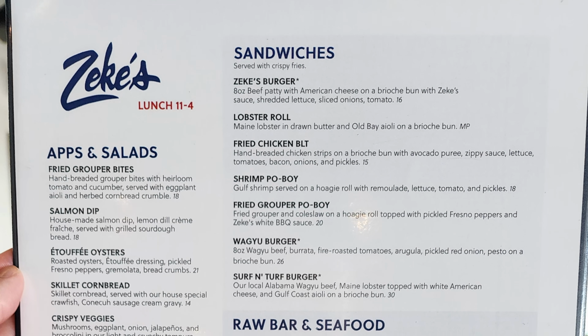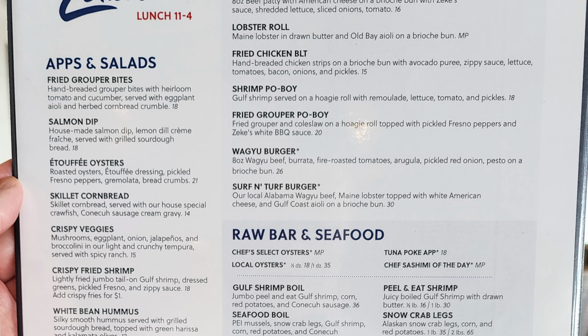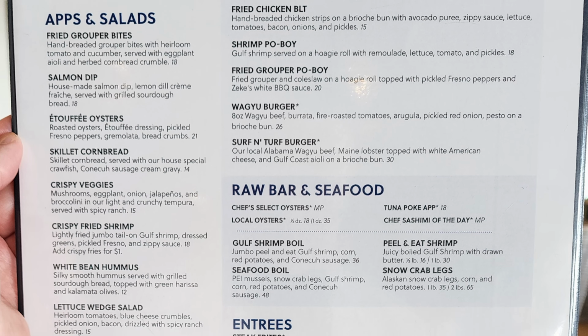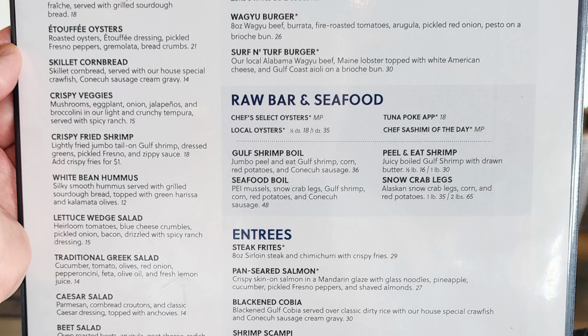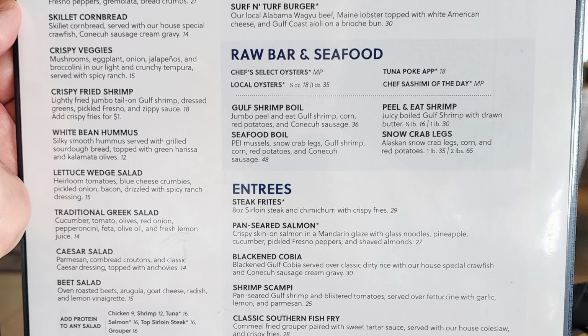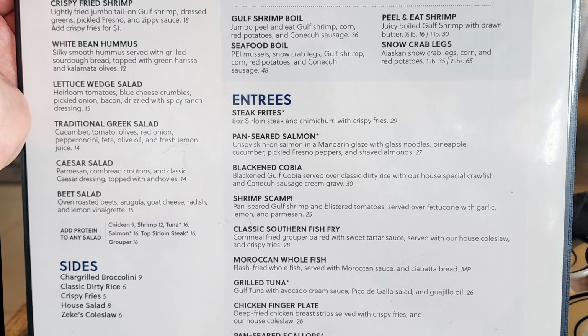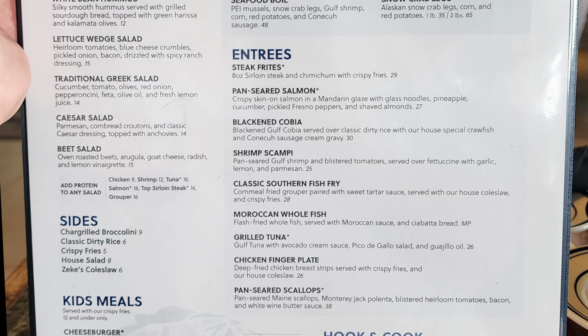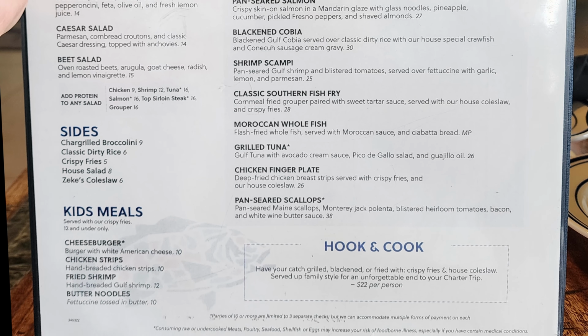So we have apps and salads with fried grouper bites, salmon dip, etouffee oysters, skillet cornbread, crispy veggies, crispy fried shrimp, white bean hummus, lettuce wedge salad, traditional Greek salad, Caesar salad, beet salad. Then we have sides with char-grilled broccolini, classic dirty rice, crispy fries, house salad, Zeke's coleslaw. Then we have kids meals with cheeseburger, chicken strips, fried shrimp, and butter noodles.